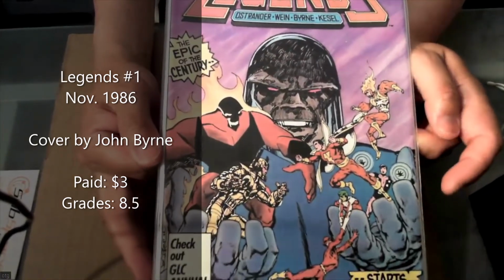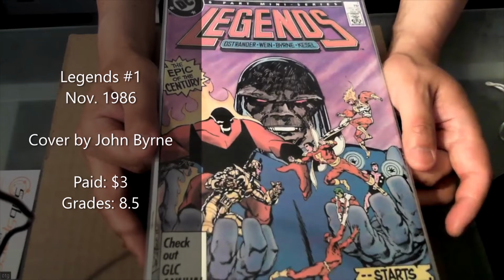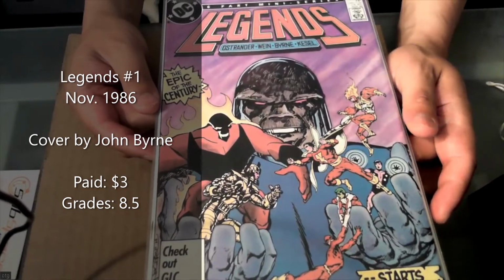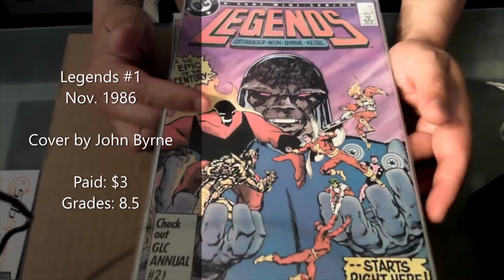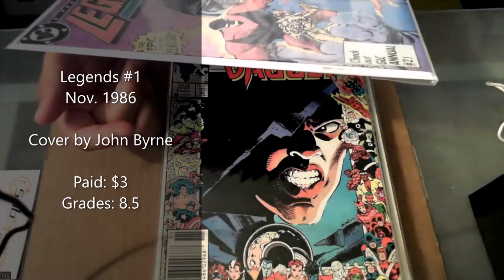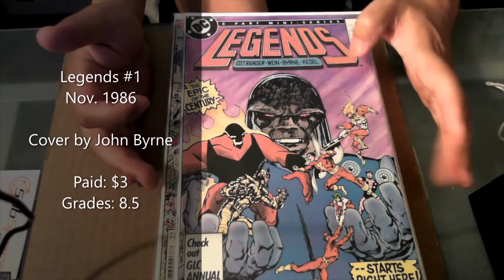And I mentioned before I picked up a few issues of this John Byrne Legends. Great covers, and every cover in this book is just amazing. John Byrne does an amazing job. But this one here, with Bane and Darkseid there, this is just incredible. Is that Bane? Who is that? Sorry, that's not Bane. That's somebody else. But anyway, this just is a great cover with the villains fighting the heroes.